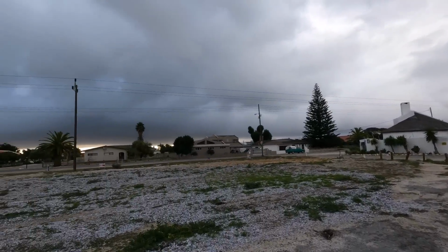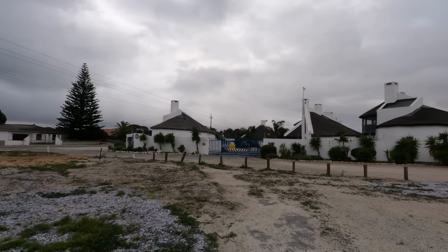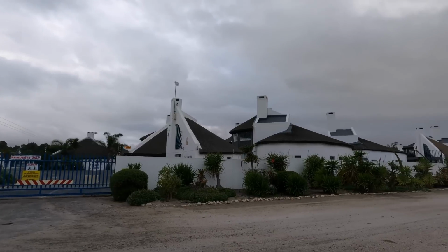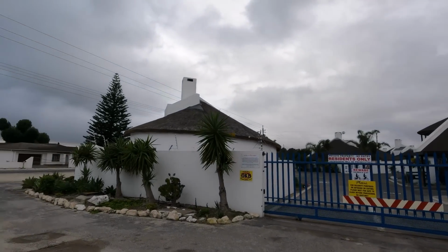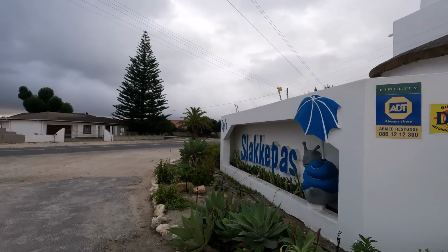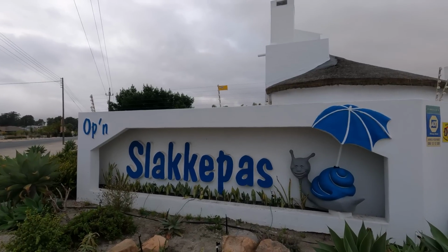And wow, it does look like a storm is brewing, so that is not good news for a YouTuber or someone who tries to vlog. Have to stay out of the rain. But just to give you an indication, this does look like a separate resort area. Still part of Dwarskersbos though, but yeah, private property, only residents. And it definitely caught my eye because of the name here, Slakkepas. A slak is a snail, so snail's pace.